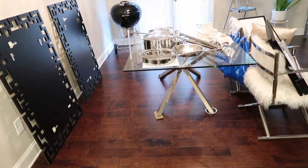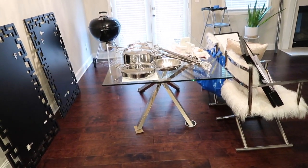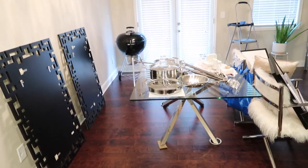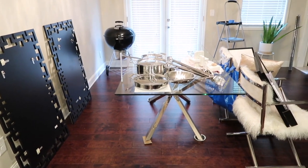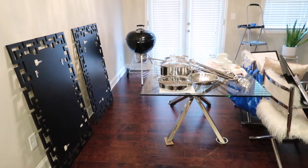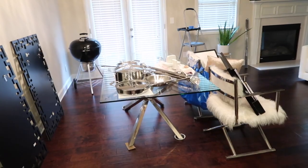And of course I wanna get rid of the table. It is up on Facebook Marketplace. If it doesn't sell, I'm just gonna make it work. Like I said, just trying to utilize what I have. Even though it is silver and I'm trying to bring in gold, I'm gonna make it work. So as of right now, it's still here until I sell it. If it doesn't sell, it's all good. And then I have a couple of other things that I wanna sell. Some mirrors. I may put them in the room that I was thinking about upstairs.